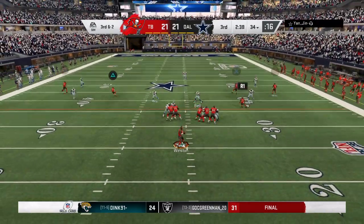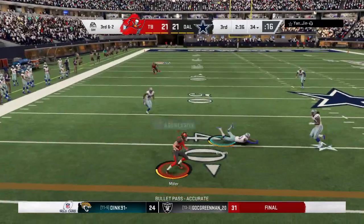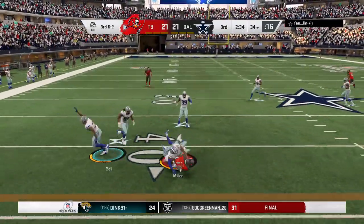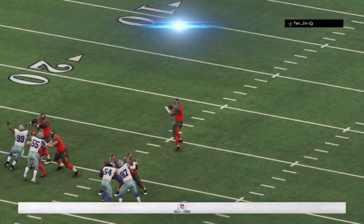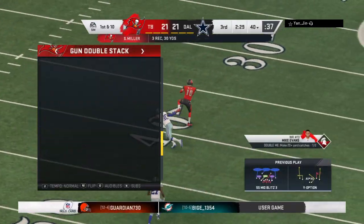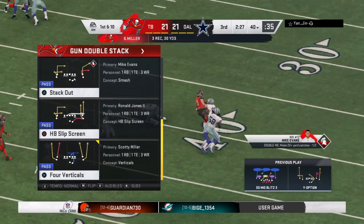Whatever you get after that is almost gravy. That's how a lot of these receivers are being taught now. Open man is Miller. He's got it. And he will have a 1st down here at about the 40. It's a pickup of 6 and good enough to move the chains.